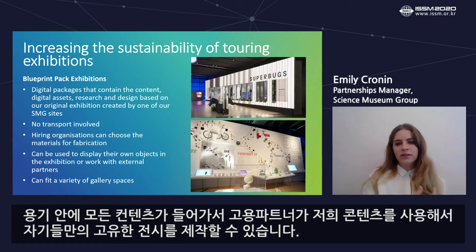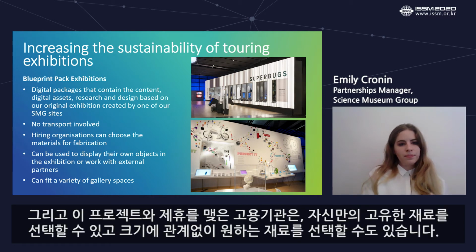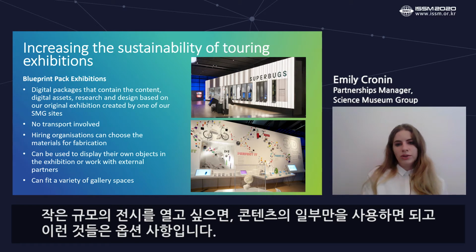They contain our content and everything that goes into that, so that the hiring partner can use our content and create their own exhibition. There's no transport involved, so there's no carbon footprint in that regard. Also, the hiring institutions that choose to partner with us on these projects can choose their own materials, and they can choose however small or big they want. If they wish to only have a small exhibition and use only a part of the content, that's something they can choose.